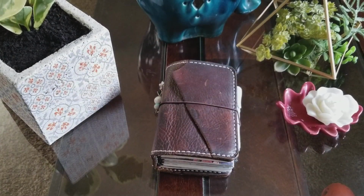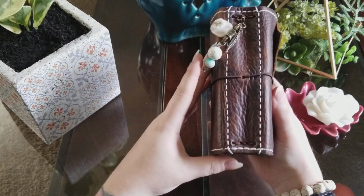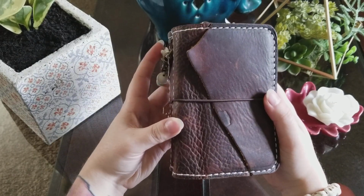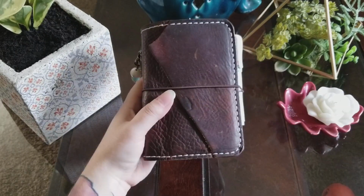So with that being said, we'll talk about my Speckled Fawns now, which is why I got the 1.5 inch spine. And I actually was worried because I've had a Speckled Fawns before, and my personal size one that I had felt really thick to me.